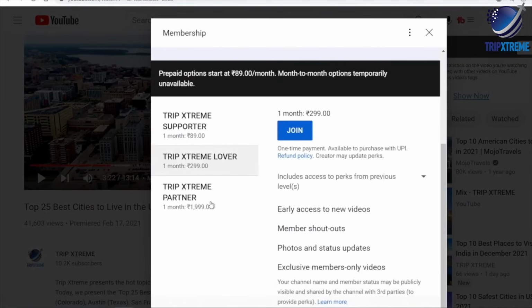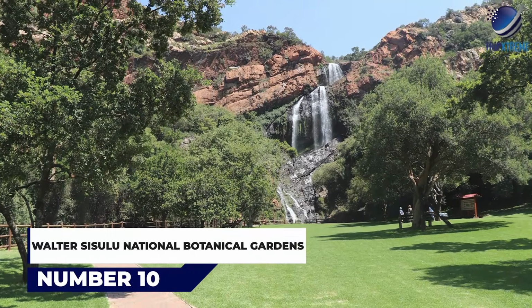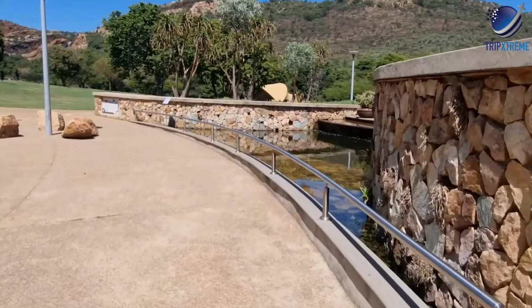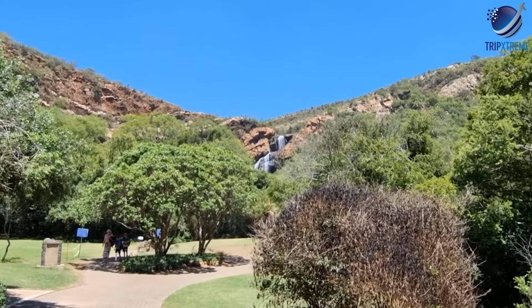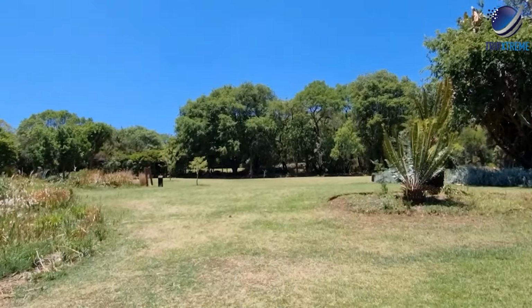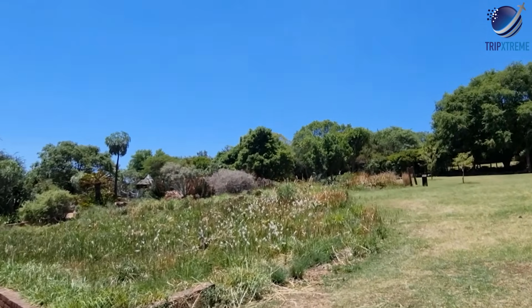So now, if you're ready, let's cut to the chase. At 10, Walter Sisulu National Botanical Gardens. If you want to escape the hustle and bustle of the city and immerse yourself in nature, the Walter Sisulu National Botanical Gardens offer a serene slice of wilderness on the edge of the city.